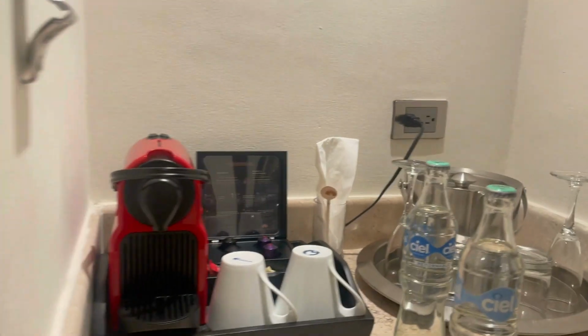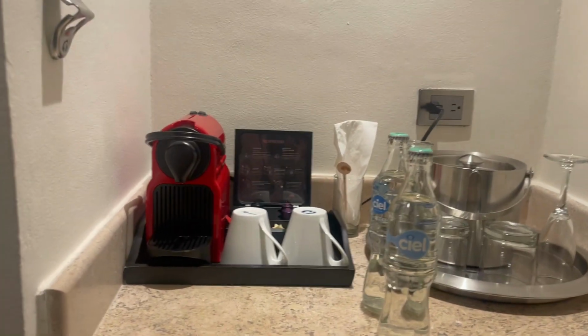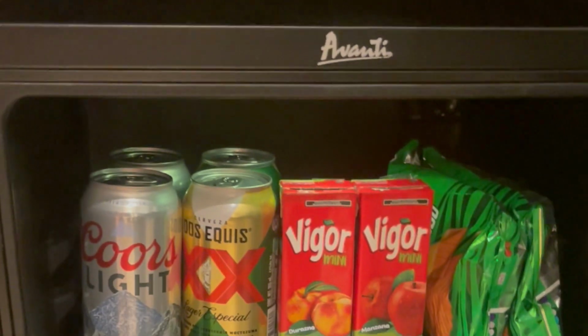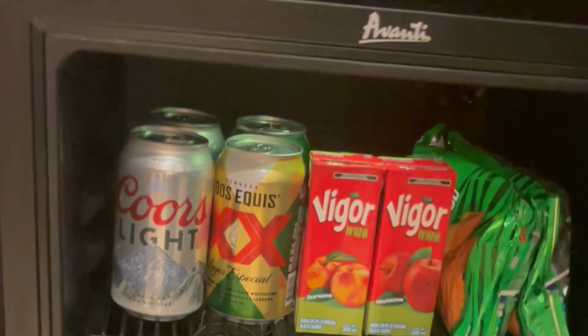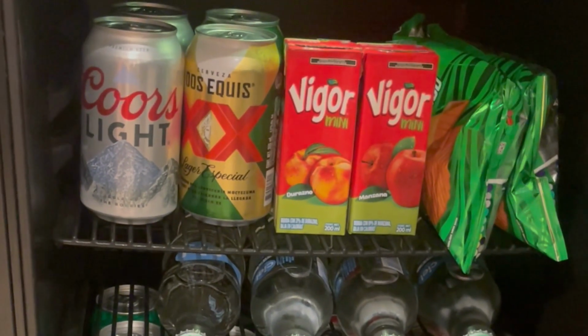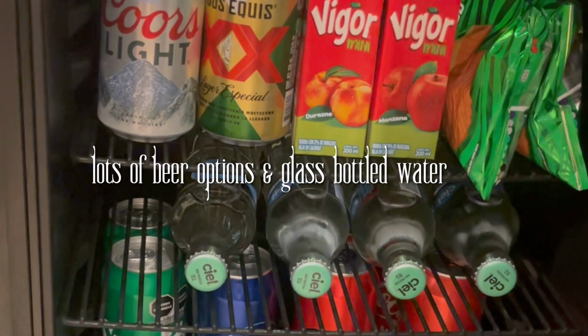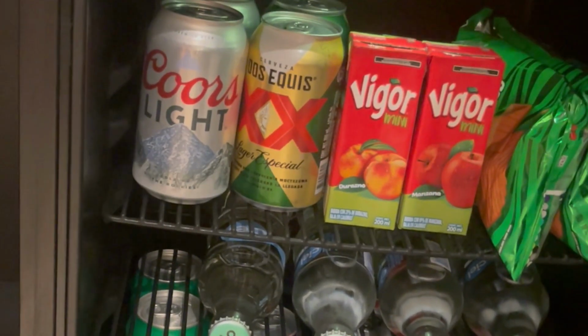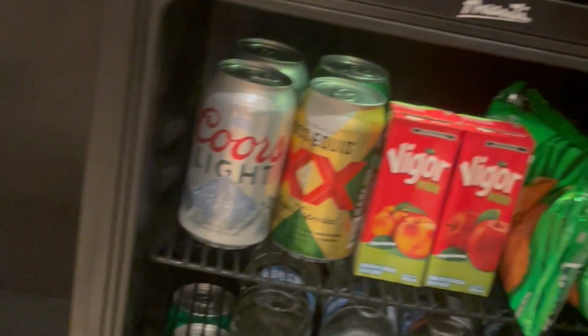You do get a mini bar here. We did not get Privé this time because it was sold out, because it was kind of a last minute trip. But in the mini fridge, you get fridge chips, which are famous in the Valentine group, and lots of beer options, unlike the last resort. The bottled water here in your room is in glass bottles. I know some people don't like that, but I think it's kind of cool.